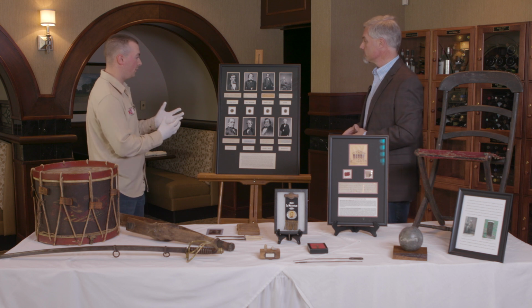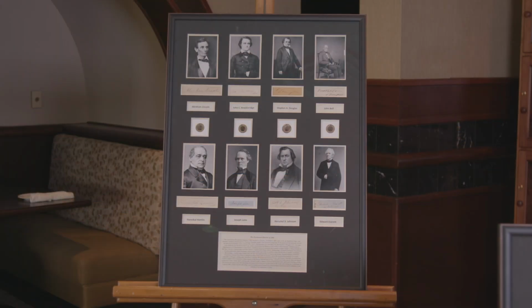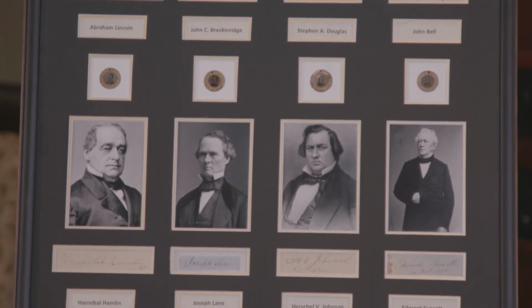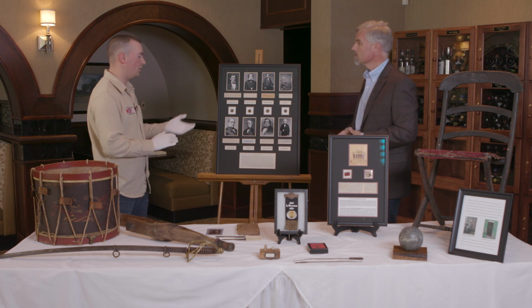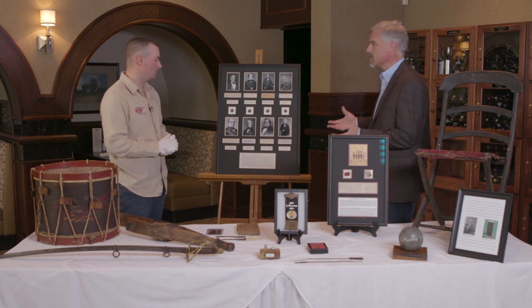Absolutely. So we start off with the election of 1860. This is by far my favorite piece because I've built this from hand, and I have not seen another piece like this. And what is this? This is a collage of signatures and campaign buttons from the election. This is a genuine Abraham Lincoln signature with his running mate Hannibal Hamlin. So we have the Republicans, the Southern Democrat, John C. Breckinridge and Joseph Lane, the Northern Democrat, Stephen Douglas and Herschel Johnson, and the Constitutional Union Party, they have John Bell and Edward Everett. Wow, what a great way to see this all together.